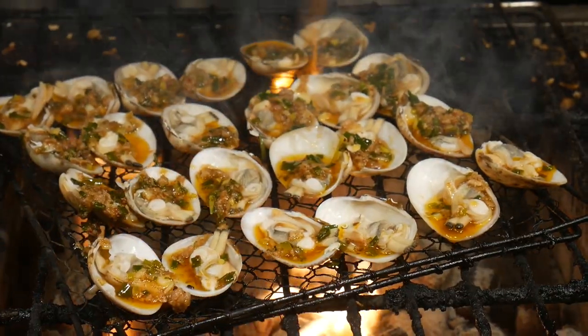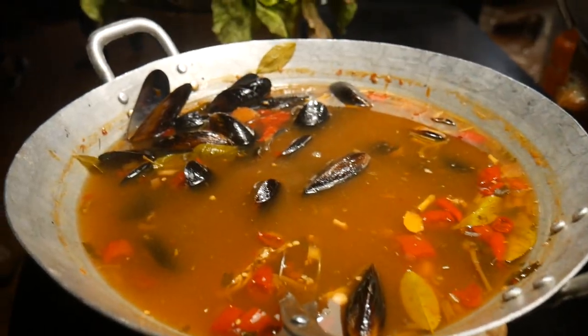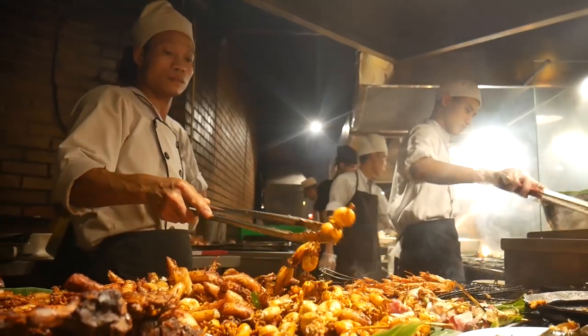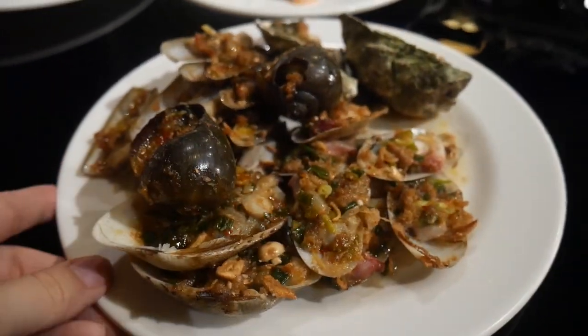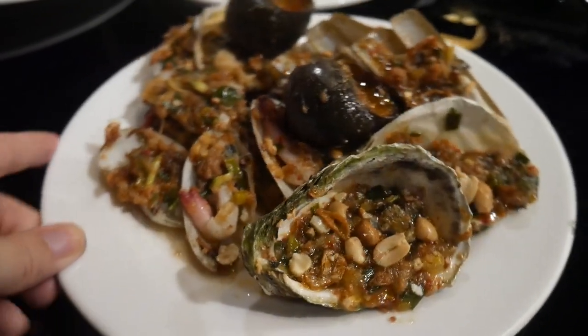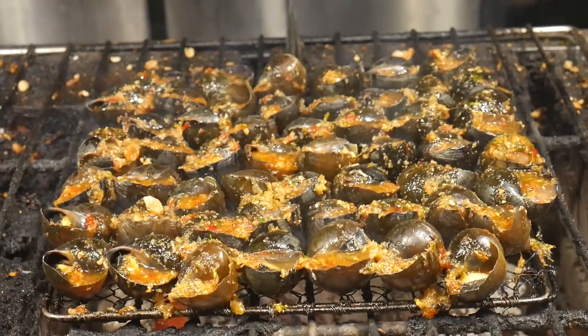I just love the scene here. This is my first time seeing a buffet with like a grilled seafood being served to you fresh. There's so many different kinds of seafood here, from razor clams to normal clams, from different types of snails. This is a nice buffet, actually. I got the grilled clams and oysters. There's grilled shrimp and grilled oyster with cheese.